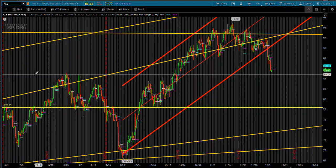Okay, yeah. Okay, we might be putting in a breakout. This has never been tested before. This is backtesting this breakout. So we might actually be putting in a possible support on XLE. How about XLF?